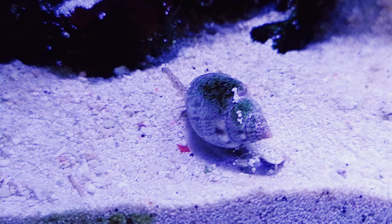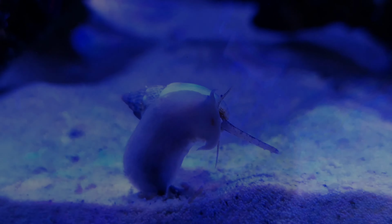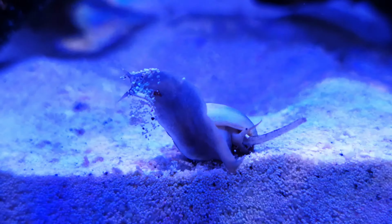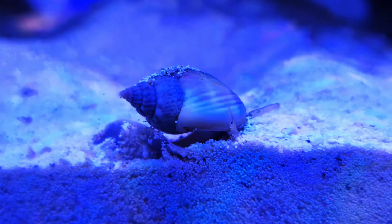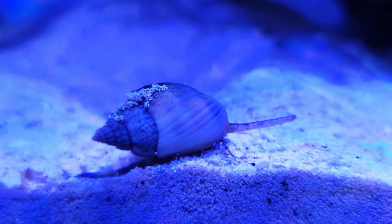Okay, so the Nassarius snail is recognized by its long characteristic tube-like siphon that sticks out of the sandbed, and they pop out once you have fed your system. So you could feed fish food in flake form, or mysis, whatever you feed into the system. These guys will pop out and start cruising the sandbed to see what is available to eat.